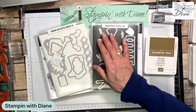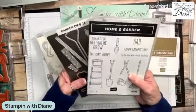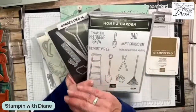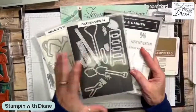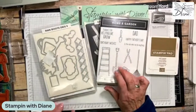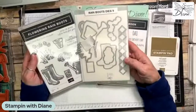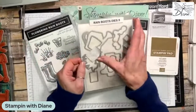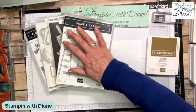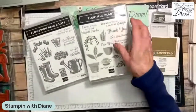So I am going to be using, and I used this on Monday, and I'm so excited to use it again, the Home and Garden bundle. Remember, when you buy as a bundle, you save 10%. So we're going to be using this like we did on Monday. And this is why I was so excited on Monday to do this particular card. But I can also combine it with the flowering rain boots, and I am going to do that today. We're going to use a few things from either set. I might even grab something from that plentiful plant set as well. I think some of the sentiments, because they're really good sentiments on there.